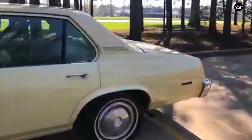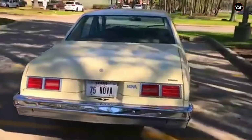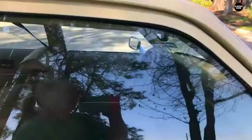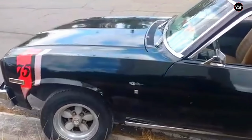gasoline prices. As a result, larger, more powerful vehicles that had dominated the market for decades were falling out of favor, and manufacturers were rushing to develop compact models that could offer the same functionality with improved fuel economy. In this context, the Nova began to show its age, becoming less competitive against a new generation of vehicles designed to meet the changing needs of drivers.